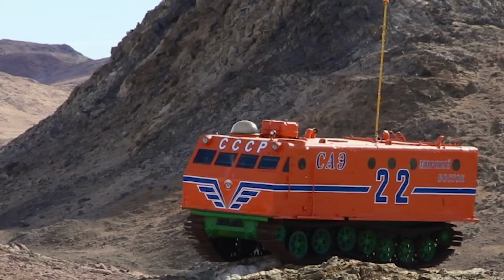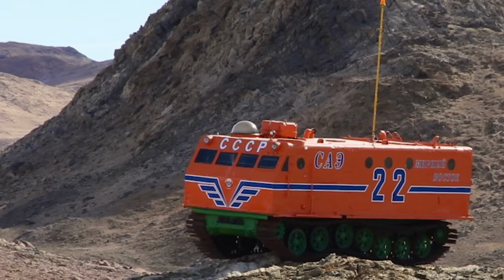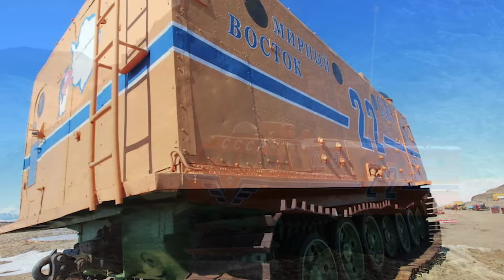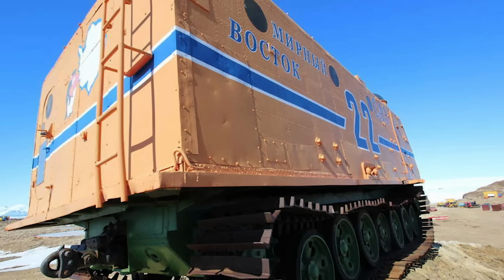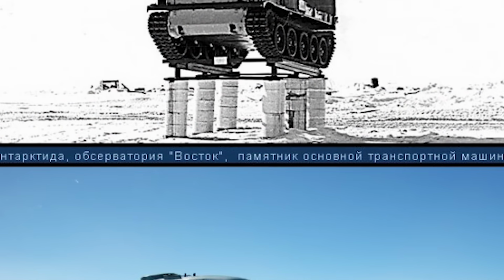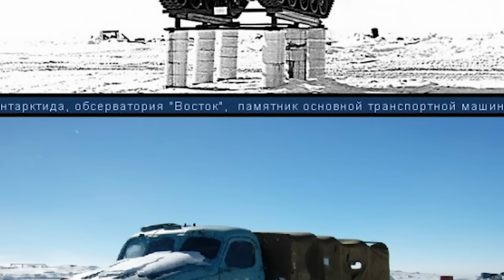In 2015, Kharkov-II reappeared, however, now restored to original colours and parked at the Progress Station as a monument to this incredible series of vehicles. Much like the ATT monument in Vostok, historical sites around Antarctica must first be registered and approved by members of the Antarctic Treaty.